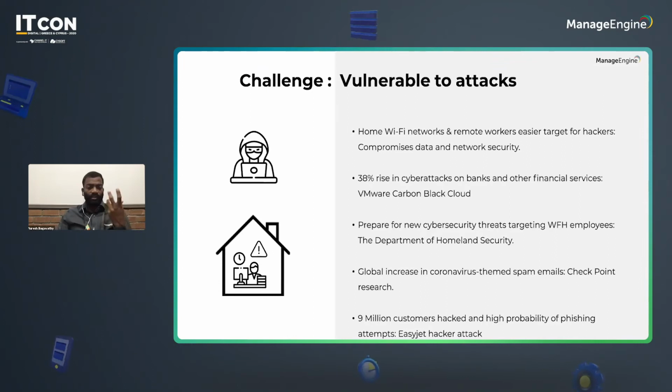As you know, these remote users are vulnerable to attack, right? Before the pandemic, they were safely protected using the corporate network, and now since they work remotely, they have become an easy target for hackers. A recent survey from VMware's endpoint protection platform, the VMware Carbon Black Cloud, reports that there is a 38% rise in cyber attacks on banks and other financial services.